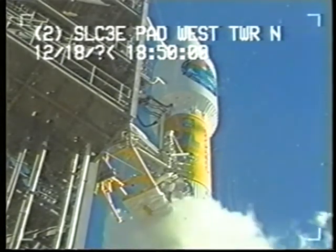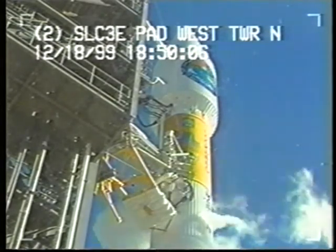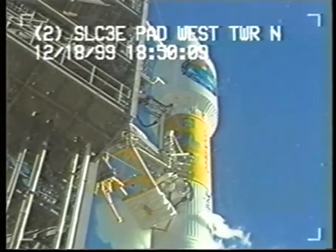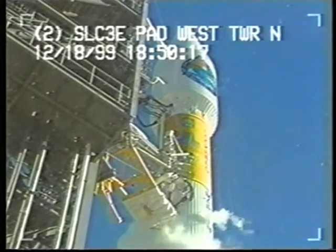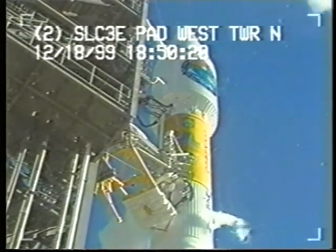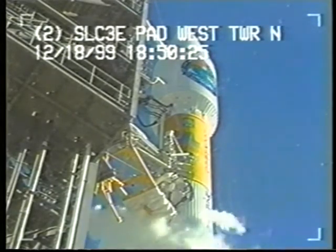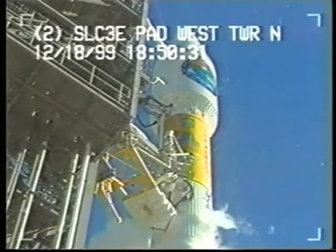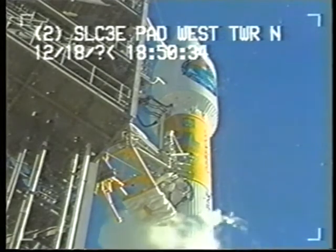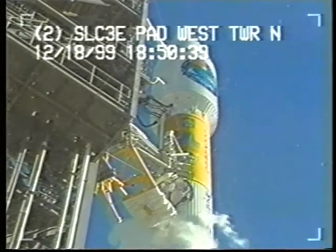And wind data's coming in the meantime. We may have that go here momentarily on those winds. That's a go on the upper level winds. Standing by to pick up the count. Countdown picking up in 1 minute. At T-minus 5 minutes and holding, this is Atlas Launch Control.